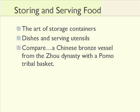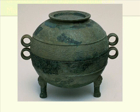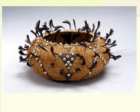Some works of art are storage containers, dishes that were used to serve food, or utensils. Like this cast bronze piece from the Qing dynasty of China. The basket that you see here is of course a very different material and had a very different use from the cast bronze piece that we just looked at.